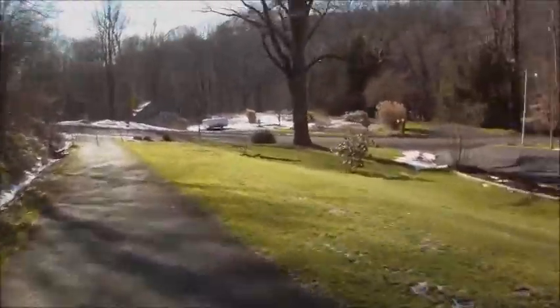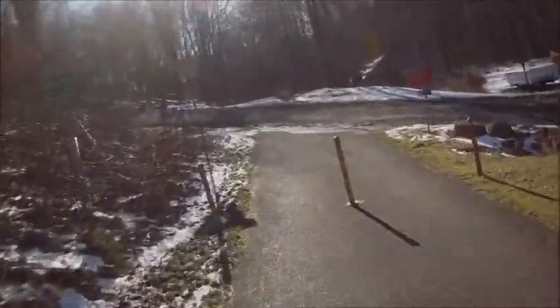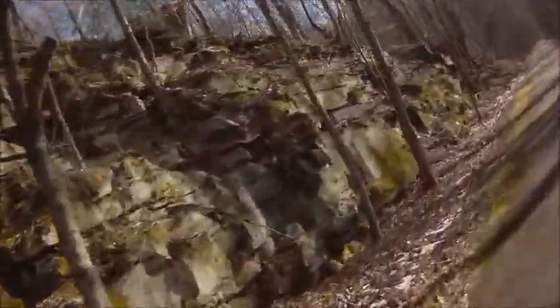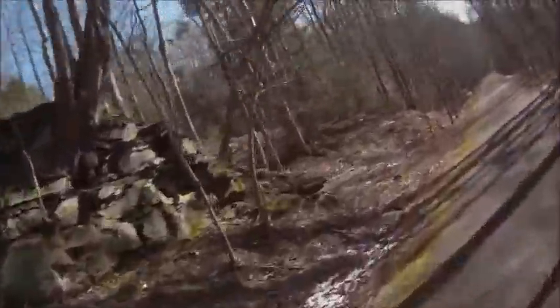Eagleton Road. There's a covered bridge down there. I've never been down to see it, and I'm not going today. Kind of interesting rock formations here. This is, of course, an old railroad bed itself, so I don't know if this existed or had to be hewn to clear away.